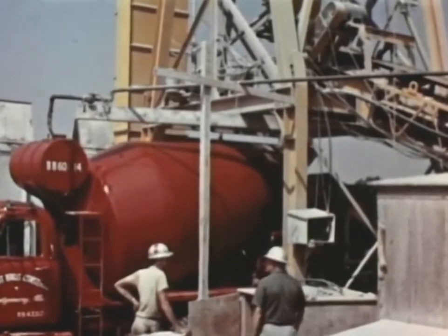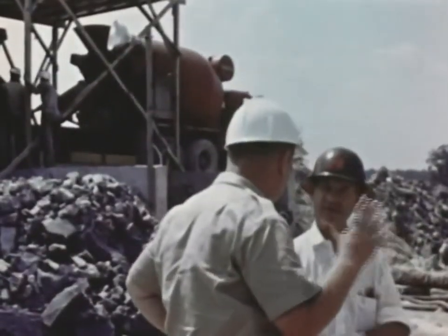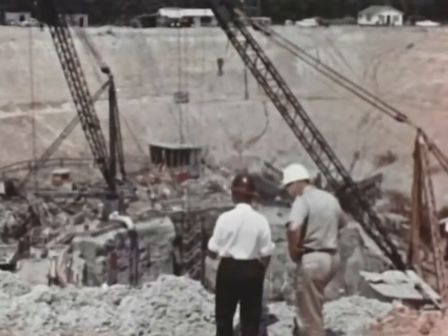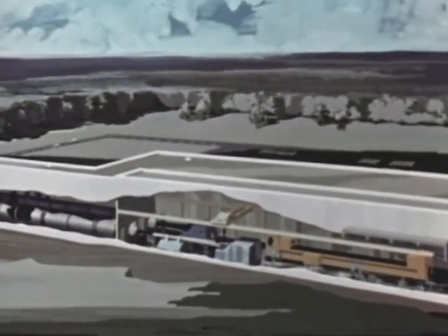Construction of these unique testing facilities is under the supervision of the U.S. Army's Corps of Engineers. The operation of the center is the responsibility of Aero Incorporated, an operating contractor for the Air Force. Another advanced unit is this 1,000 feet long ballistic range, which can be described as Cape Canaveral in a tank.